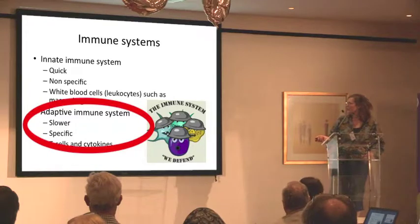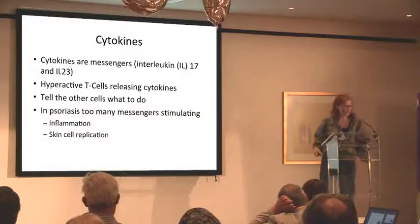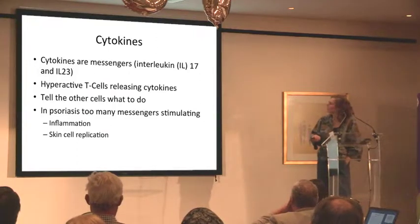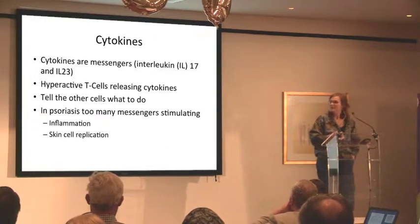We also have a slower response, which is part of our adaptive immune system. So that slower response is more specific. It responds to specific allergens, so specific things that penetrate the skin, and involves these things that you will have heard an awful lot about if you've listened to lectures on biologics, called T cells and cytokines. So cytokines are what I'm going to focus on because I like cytokines, and I've only really just learnt about what they really are. But as soon as I show you this slide, you will see some familiar terminology.